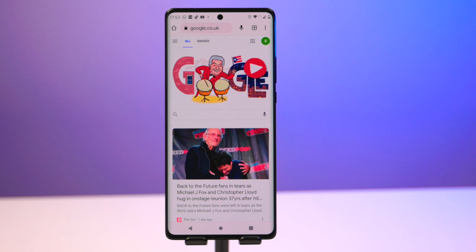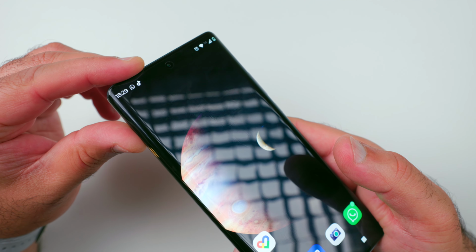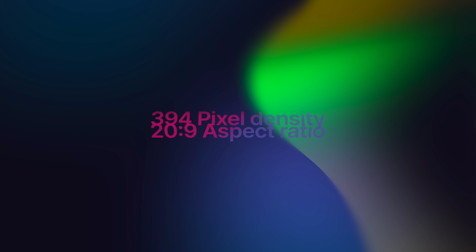The screen on the device measures 6.67 inches and has a resolution of 1080 by 2400 pixels, making it a full HD plus display. The majority of smartphones have a display with this resolution, although there are a few high-end models that have a higher resolution. The curved OLED panel, which has been given the name Endless Edge Display by Motorola, has a 20:9 aspect ratio and 394 pixel density. A slightly higher resolution display would have been much better, but that's what we got.